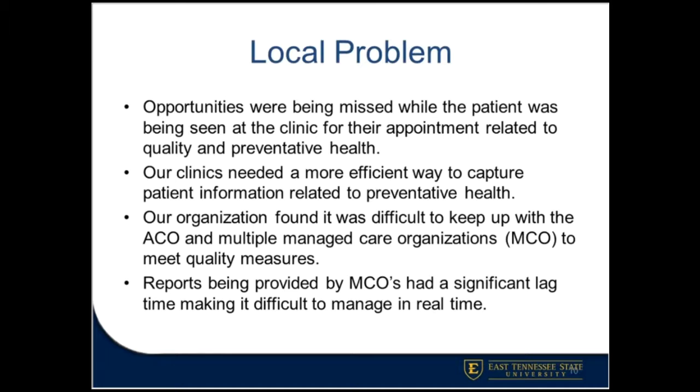And then lastly, a problem that we identified was that reports we were receiving from the MCOs have significant lag time because it goes off claims mostly. And it was very hard to manage what we needed to do with such old data. So we needed to figure out a way that we could really manage this in real time to really see significant movement.